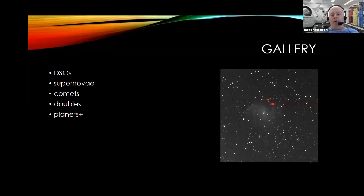I have also used the BGO to monitor supernovae. So there's been instances where some star has popped in a galaxy. So every day I would send in a job request.